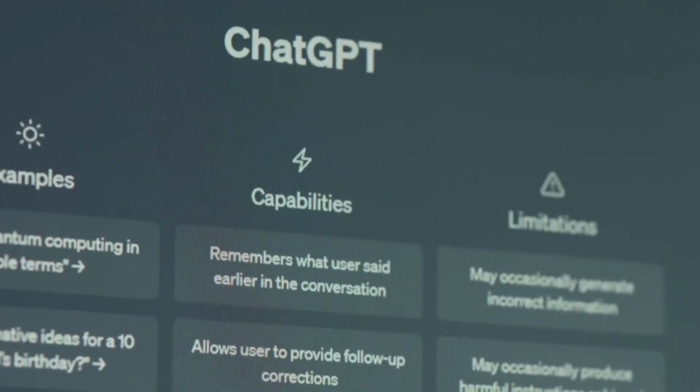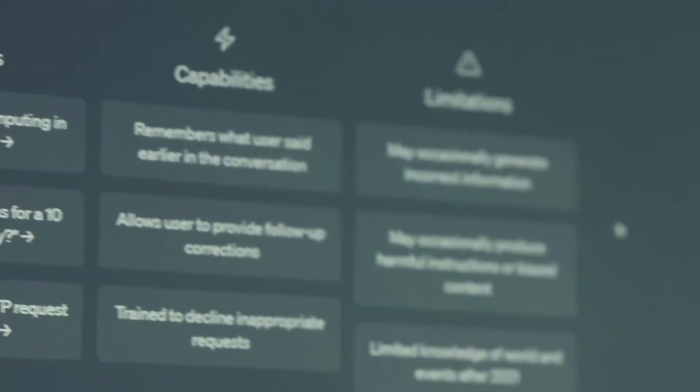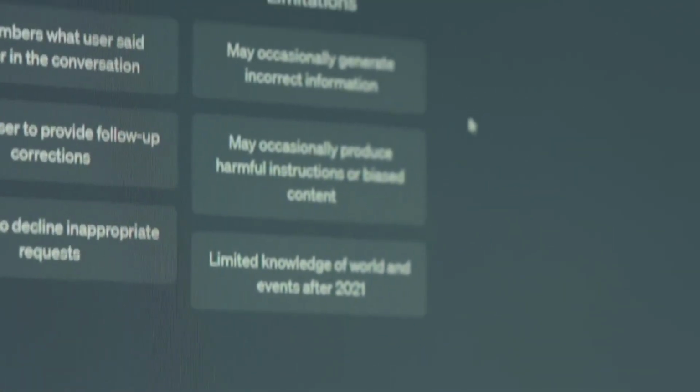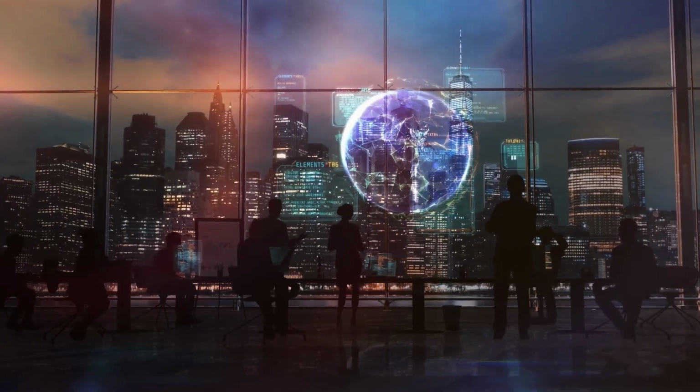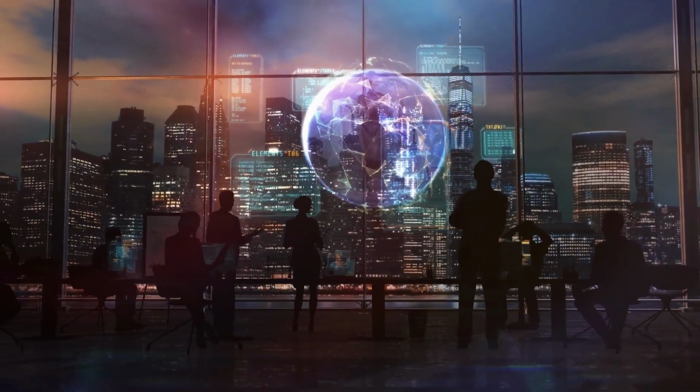Here's what we're going to cover in this video. First, I'll explain exactly what Kiro AI is and how it differs from tools like GitHub Copilot or ChatGPT Code Interpreter. Then we'll go behind the scenes to understand how Kiro's autonomous agents actually work to build your code. Next, I'll walk you through 3 real demos. One for beginners, one for pro developers, and one for startup founders.